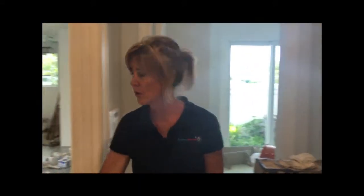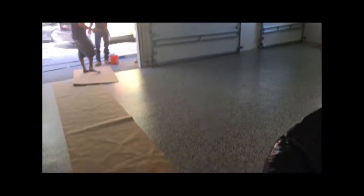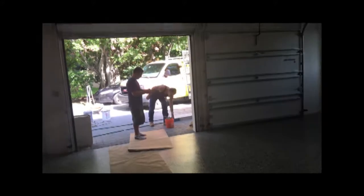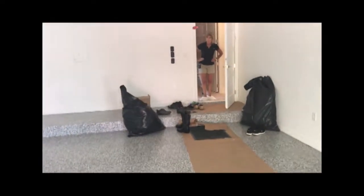I'm just going to let you peek into the garage now. I love the way that the floor got finished, and I'm not sure that it'll come out great on the video. But we have all brand new garage doors, new garage door openers, and this sweet coating on the floor called epoxy. So I think that came out beautiful. Love the way it looks.